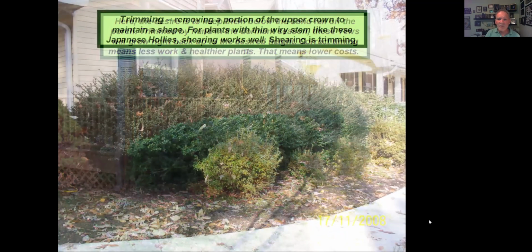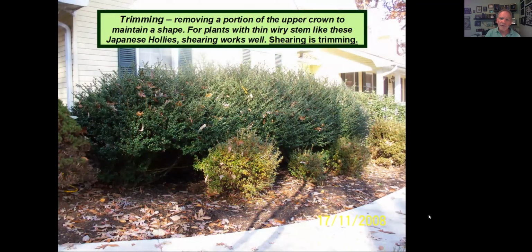Something like this is really typical. This is one of those thin-stemmed, really small-leaved Japanese hollies, and they're quite commonly used as a hedgerow, like boxwoods. Boxwoods would be the same thing. Well, to get those down in size, once again, you really want to do this in wintertime.